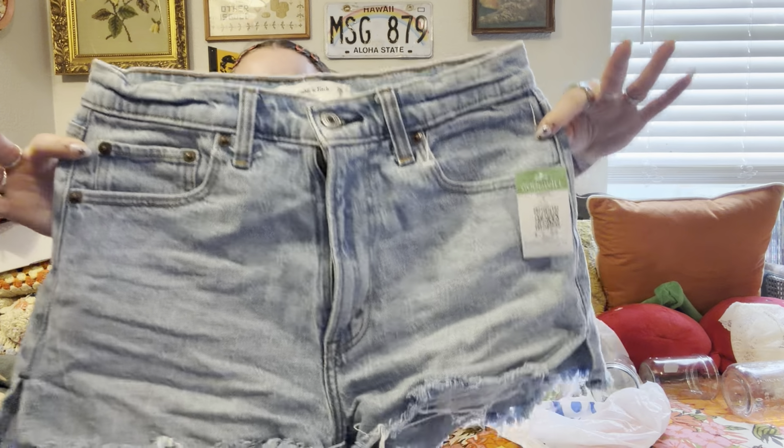We'll see. This is also from the bins. These are mine, I'm keeping them. They're just these American Eagle shorts. I barely have any shorts that fit me anymore, so I bought these.